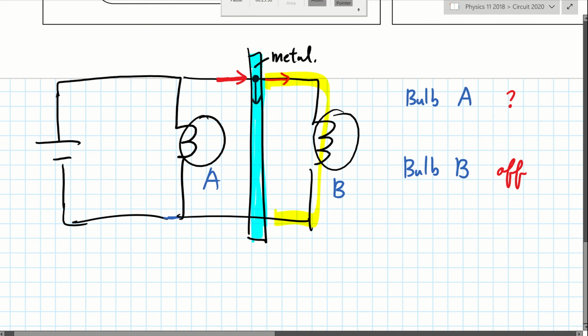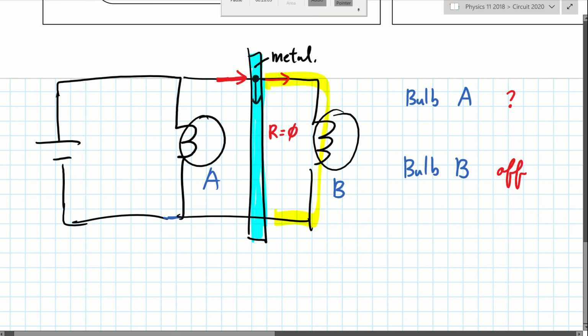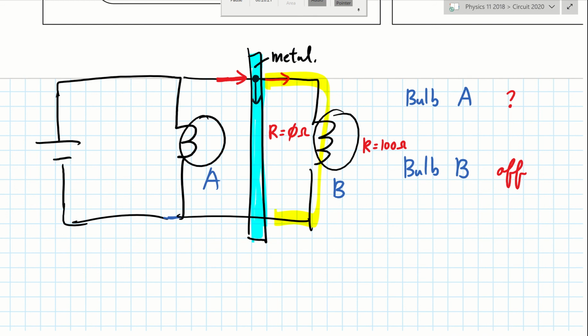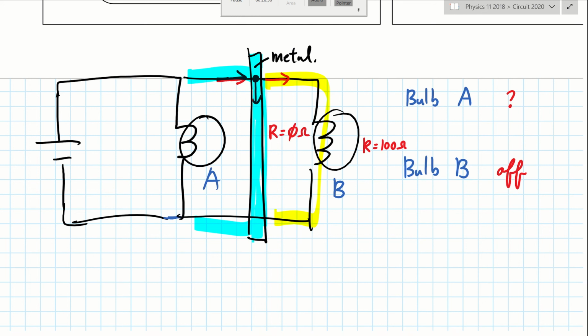Then this light bulb, of course, is not a perfect light bulb. There's no perfect light bulb. This light bulb obviously uses energy, obviously has resistance, right? So when you compare two paths, one path with zero resistance, the other path with, let's say, this light bulb having 100 ohm of resistance, which path will most of the electrons go? It turns out that 99.99% of the electrons are going to go blue, this way, and almost no one goes yellow. So light bulb B won't even turn on.